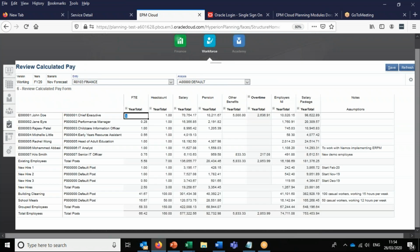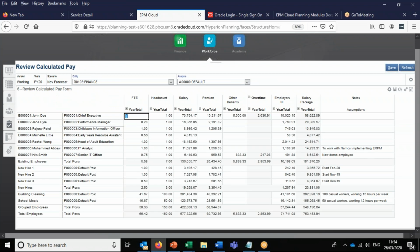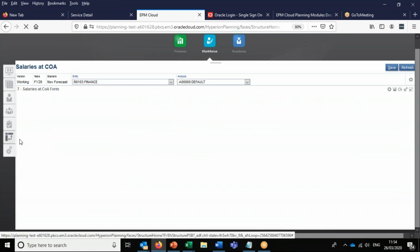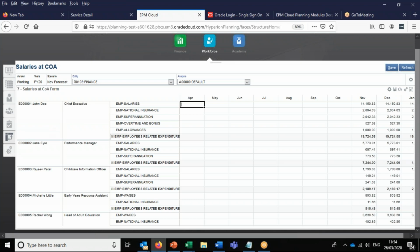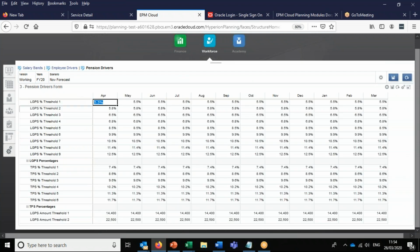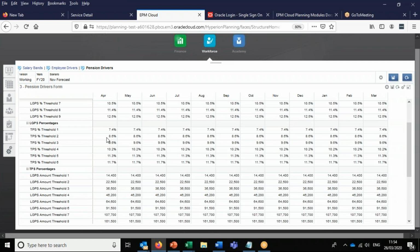Once we've done that, we can review everyone's pay individually, make any changes, put any notes on. And then we calculate this away into your chart of accounts structure, and then you can enter that into your budget. As I said, all this is based on drivers, so we've built in all the rules around, for instance, the LGPS pension scheme, local government, and also a second pension scheme, TPS, which is the teachers' pension scheme. We can build any pension schemes you want into the system.